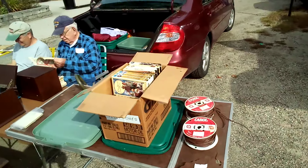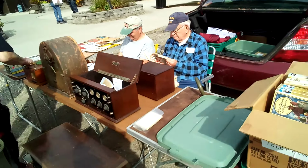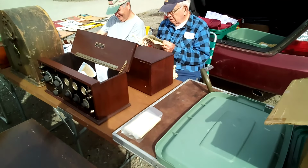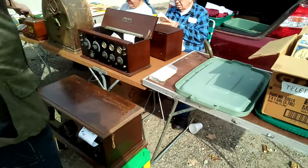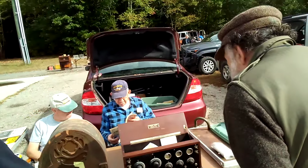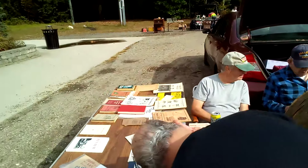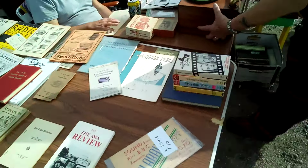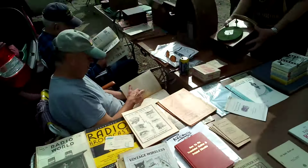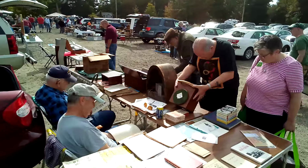And here's Merrill's table, which always has some fine early radios. And here we have this Trago. Oh, pardon me. But we have some other pieces here. There's Merrill there, sitting there. Thank you, Merrill. And Merrill's brought some books too. Somebody looking like they're kicking the tires here.